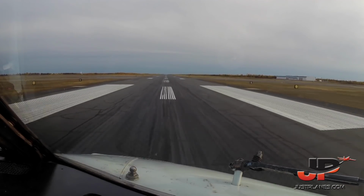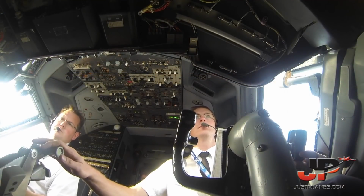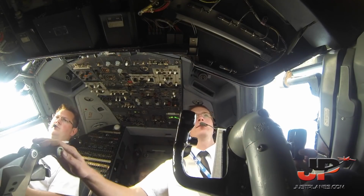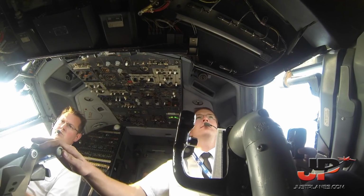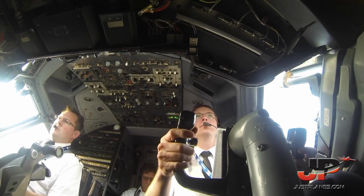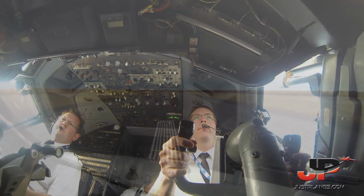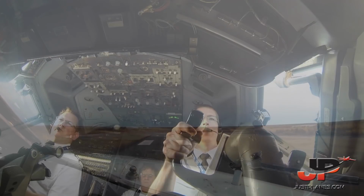Thrust is set, 92, 92. 80 knots. Check. Recovery 202, wind 090 at 9, clear to land, runway 10, caution jet blast from 737 to the intersection. V1. Rotate. Gear up.